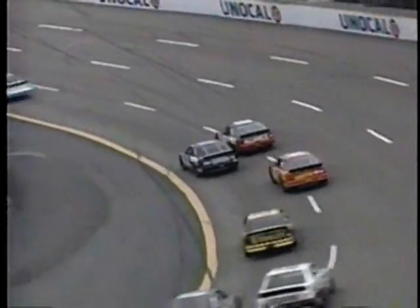Dennis Setzer around the outside of Mike Wallace. That's beginning to be a popular pass. I've been watching several of the guys now making these wide passes in the corner. The cars must stick extremely well no matter where you're at on this racetrack. Yeah, and the rain and the weather we've had, the track's clean. It's not got a lot of sand or dirt up in the high groove, and it's really easy to get in that corner on the high side and get the traction that you need.